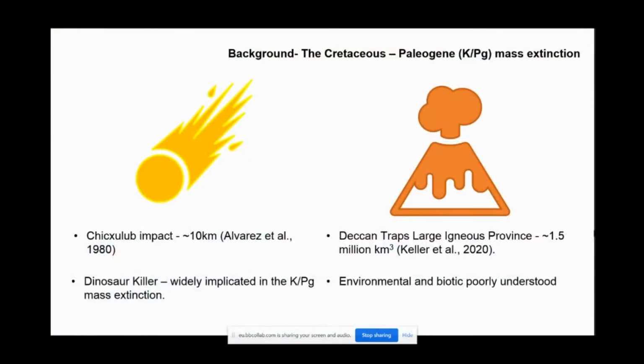Okay, so a bit about the background. I want you to picture yourself 66 million years ago. This is when we have this huge mass extinction event, the last of the great 5 mass extinction events, the Cretaceous-Paleogene, or KPG as I will refer to it from now on. There are 2 main accepted or disputed causes in relation to this event. The most widely accepted and implicated one is the Chicxulub impact, which I think a majority of the scientific community now accept is the main cause of the Cretaceous-Paleogene mass extinction, which famously led to the demise of the non-avian dinosaurs.